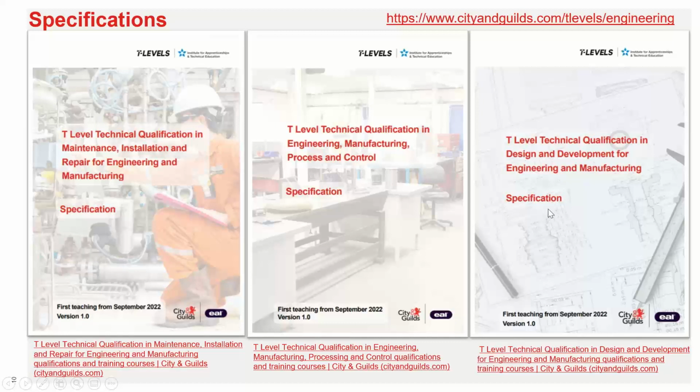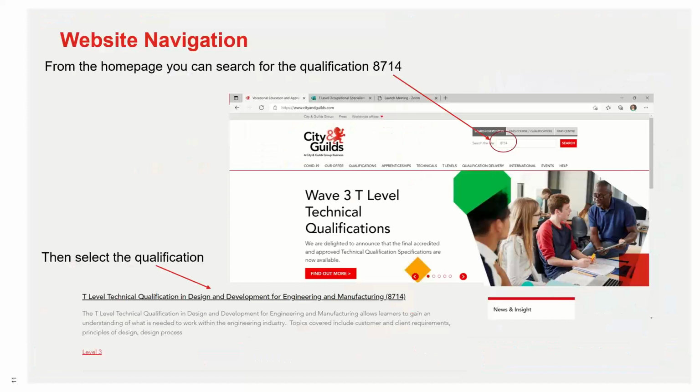So we're going to look at this design and development pathway in a bit more detail. To get to the pathway, you can go to the website navigation, and hopefully the screen will flick over so you can see the website navigation.